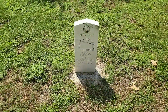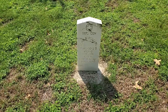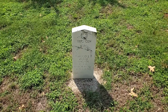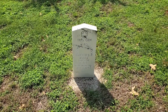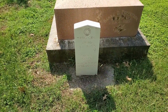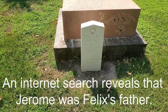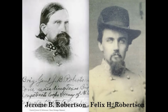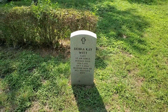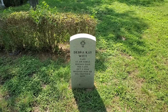Okay. Brigadier General Jerome B. Robertson, Hood's Texas Brigade, CSA, died 1890. That's another marker that's in really pretty good shape, considering it's more than 100 years old. And another Brigadier General, Felix H. Robertson. I wonder if they must have been related. Deborah K. Witt, Captain, U.S. Air Force, Persian Gulf, died 2014.